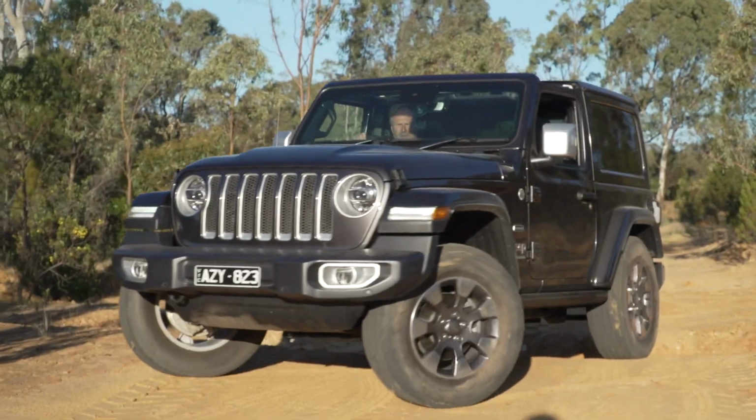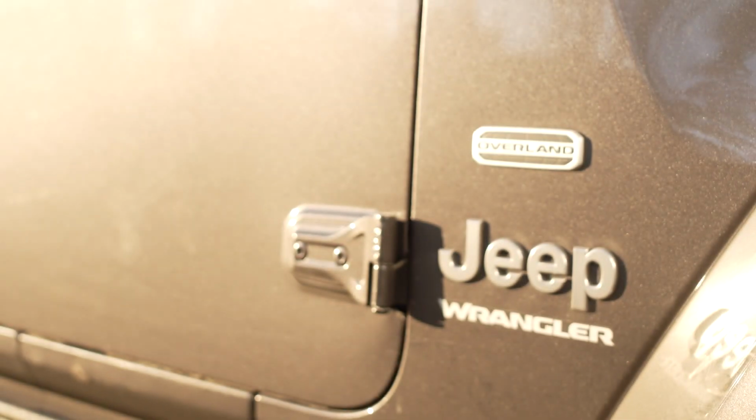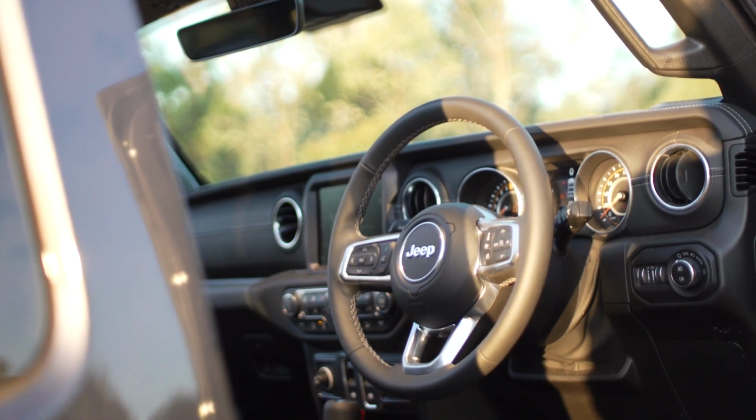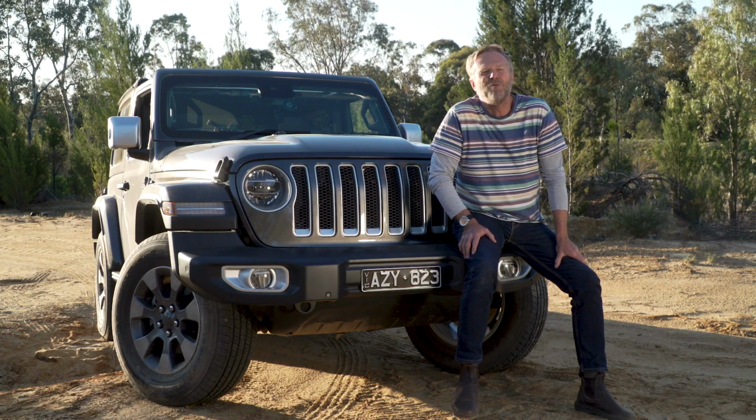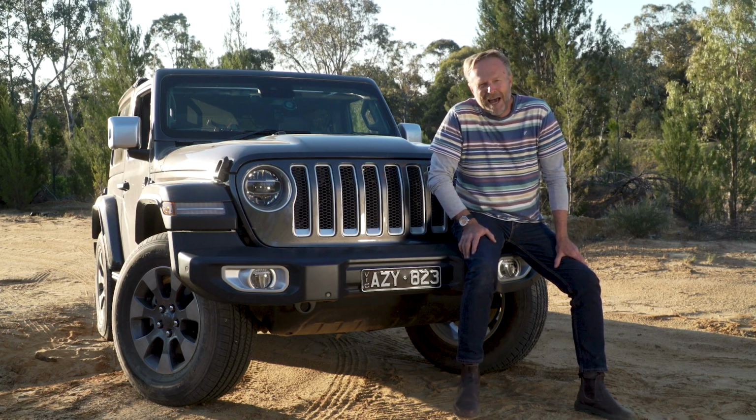The brand new JL Wrangler short wheelbase overland model. This car costs about $60,000. A lot of money. Has it got a lot of fruit? Yes it has, and we'll find out more about that as the day unfolds.